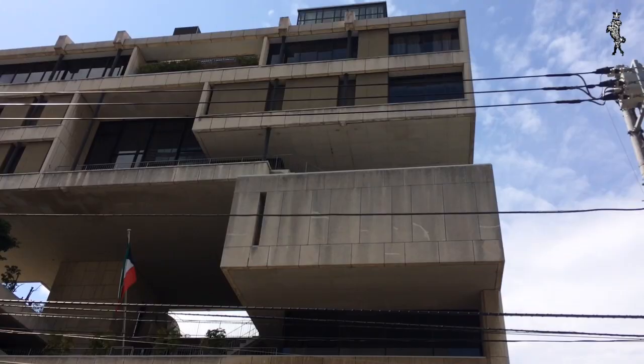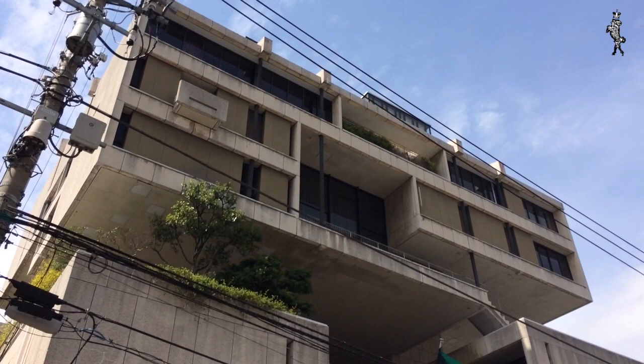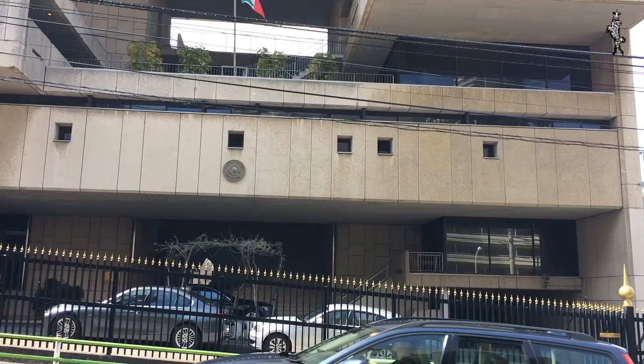On the ground floor, a wall holds a plinth, leaving a double height space underneath for the main entrance. On the right side is a glazed box, floating above the underground parking entrance and penetrating through the plinth into yet another cantilevered box. External staircases connect the various boxes.